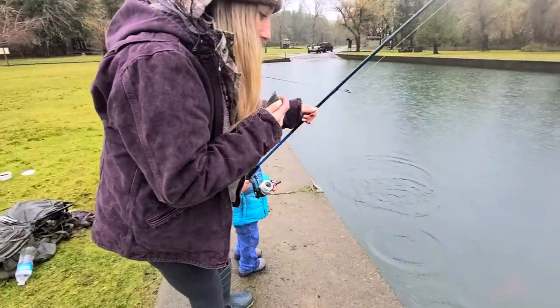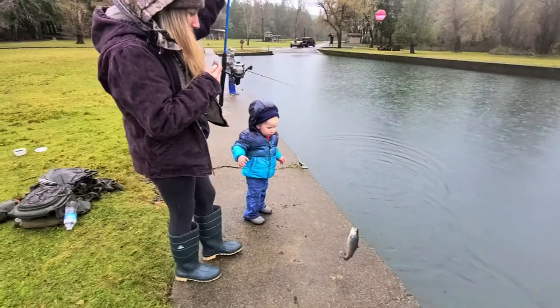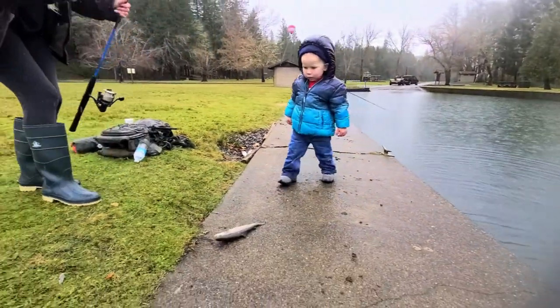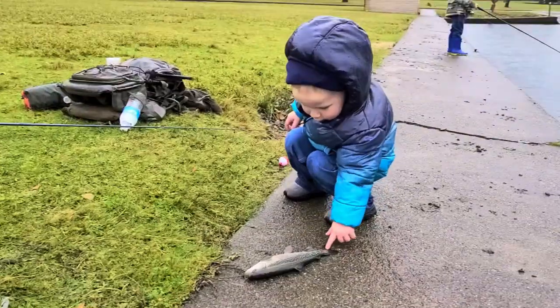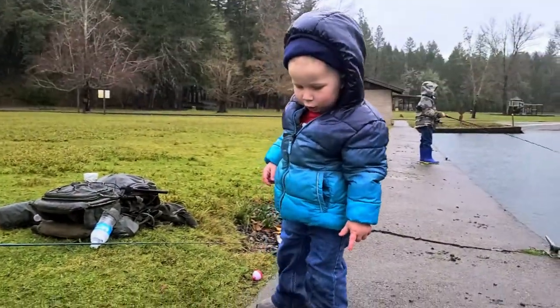Oh, yeah. Buddy. Lift it. Woo! Oh, good job. Fish. Good job, buddy. Yeah, is that a trout?